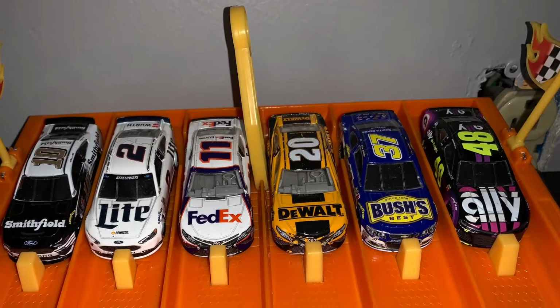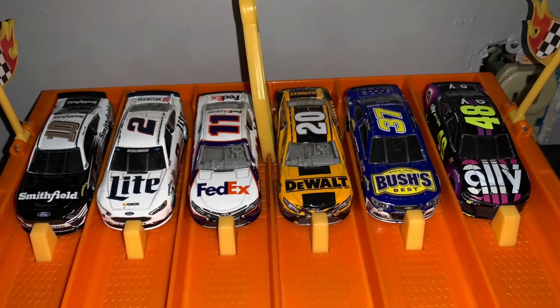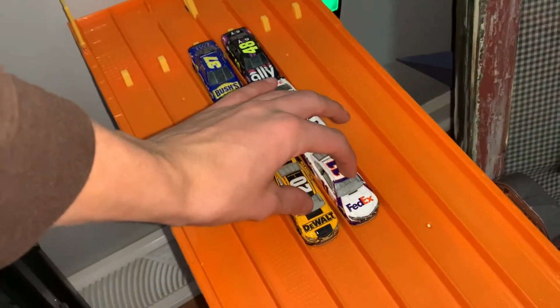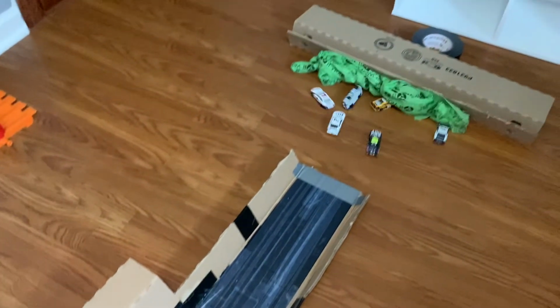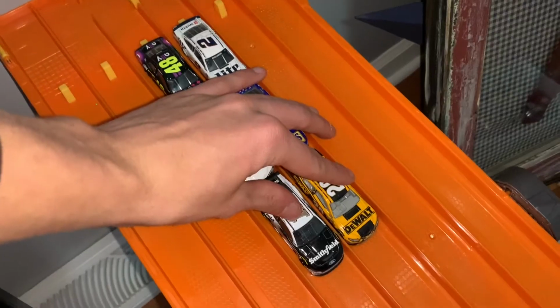And for the third race of today, we got the 10, the 2, the 11, the 20, the 37, and the 48. And the 11 doesn't get going, but his teammate, the 20, does with an amazing start. Wow, the 34 and 10 almost flip. And speaking of the 37, he does flip after he hits the 20 car. Don't know what that was about.